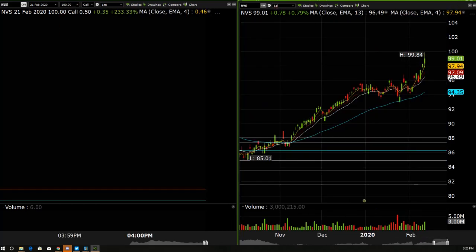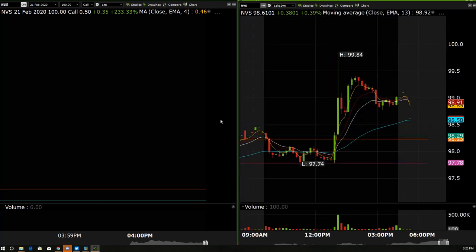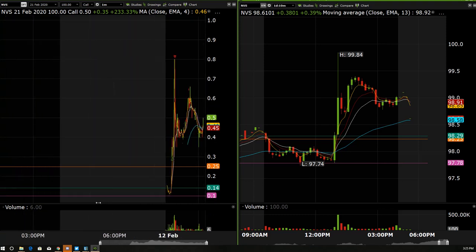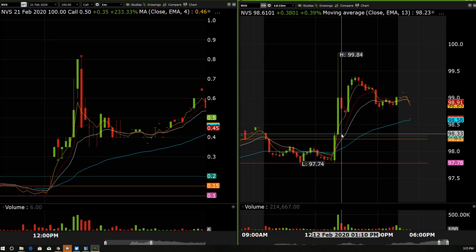That makes more sense. So I had an alert set on the range break area, and as it broke out on the daily, I brought up the chart immediately, and in chat I right away said, okay guys, go after the 100 calls. They're really cheap. This thing could easily get into the $100 level. Basically, the resistance was 99.20, and then after 99.20 was about 101.80. And the contracts at the time were, I believe, 35 or 40 cents.